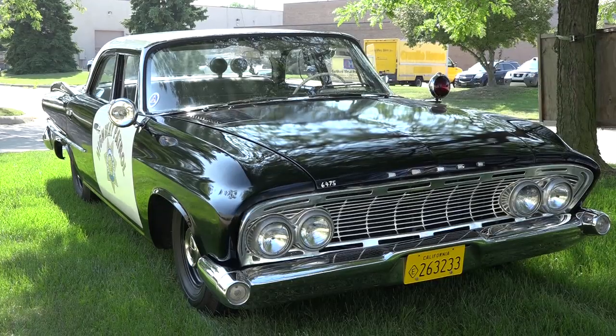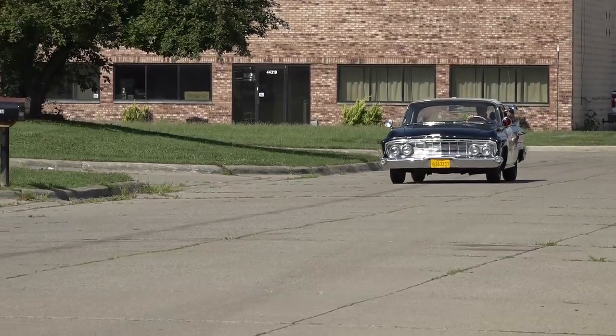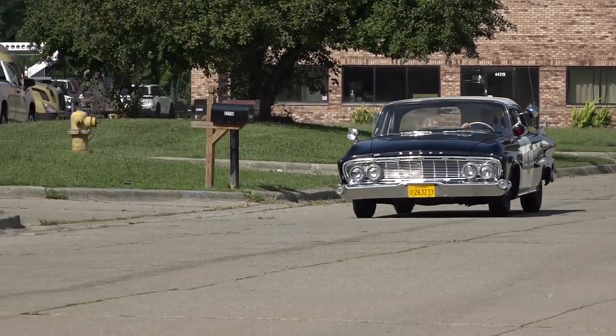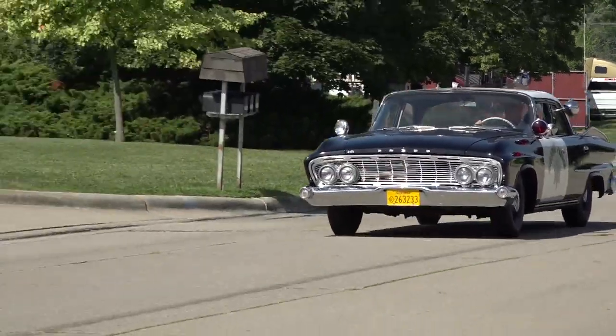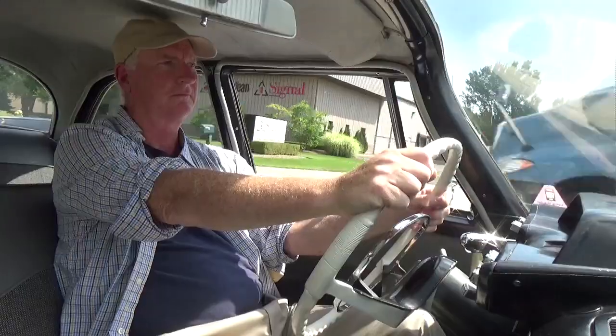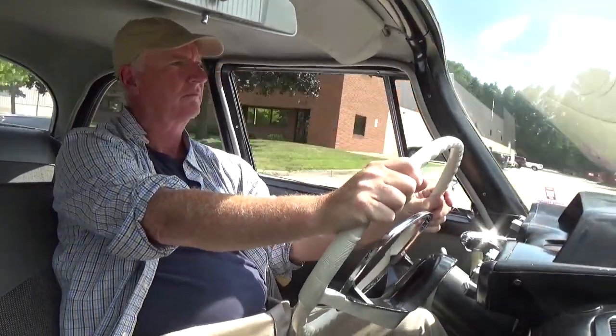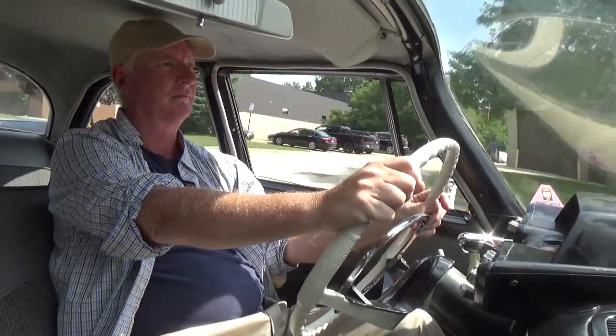Absolutely. Now, we look at the car with those narrow tyres. You mentioned the suspension package. In terms of the lateral stability of the car, at 70, 80 miles an hour, how does it feel, Joe? Well, again, I would just go back to what I said before, Fletch. It feels like a modern car. I don't feel like I'm driving a 65-year-old automobile. It just drives flat and smooth.